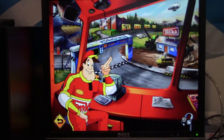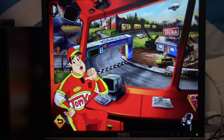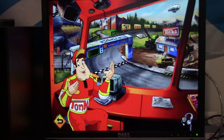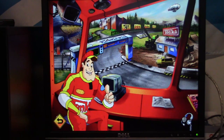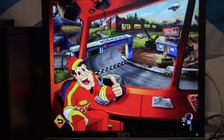Hey there, motor fans. Welcome to the Tonka Raceway. I'm Tonka Joe, and I'm here to make sure you have a revving good time. Right now, we're in the announcer's booth. From here, we can see all the activities that are available at the raceway. Highlight one with your cursor, and I'll tell you what it does. Now, let's get ready to race.